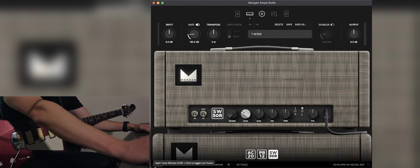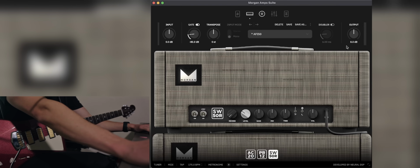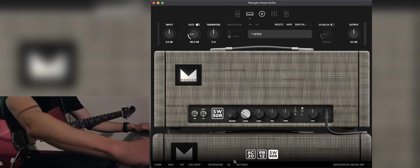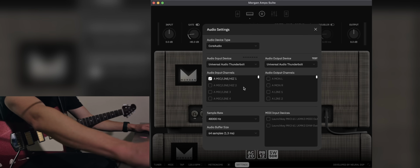At the bottom, you have your tuner. You have your MIDI, which allows you to set MIDI mappings for a controller so you can control your plugin with your feet or with some automation. You have a tap tempo, or you can type in your tap right here. You have a metronome that you can be listening to, as well as your settings allowing you to set your input and your output, your sample rate, your audio buffer size, and all of that stuff.